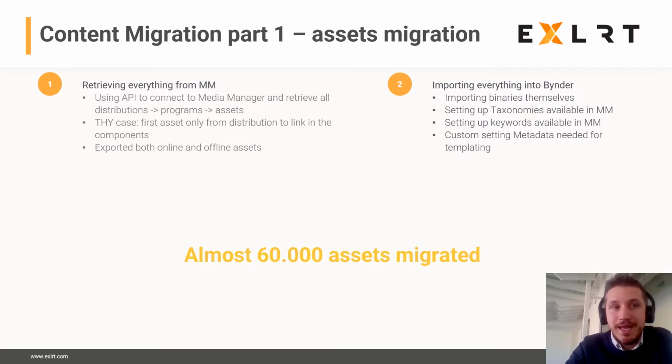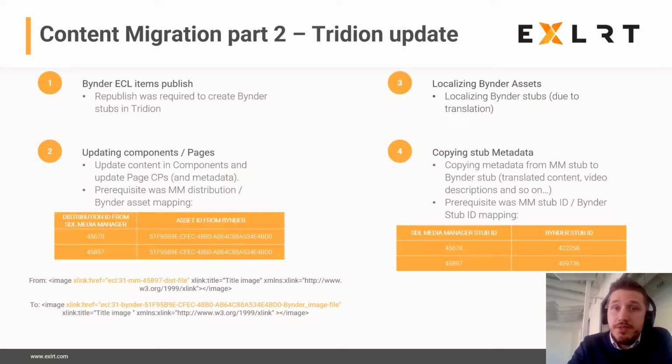The second part of the migration was related to updating the references in Tridion. This meant that we had to relink the Media Manager ECL to the Bynder ECL item in all components and pages and all other used items.